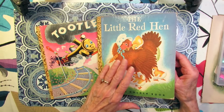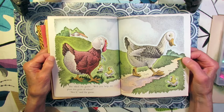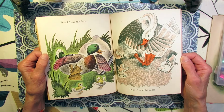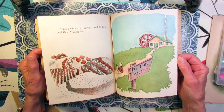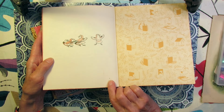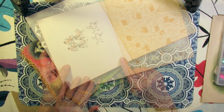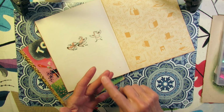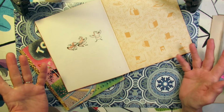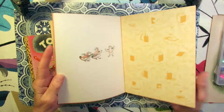I know there's a redo of The Little Red Hen. It looks a little different than this, and I think the newer ones have more color. So this is sort of the classic older one. But as you can see, it's in really good shape. And it is an L printing. When you get these older books, you turn to the last page and you look for a letter. So this is an L. So we have A, B, C, D, E, F, G, H, I, J, K, L. It's 12. This is the 12th edition. But you can see it's in awesome shape.